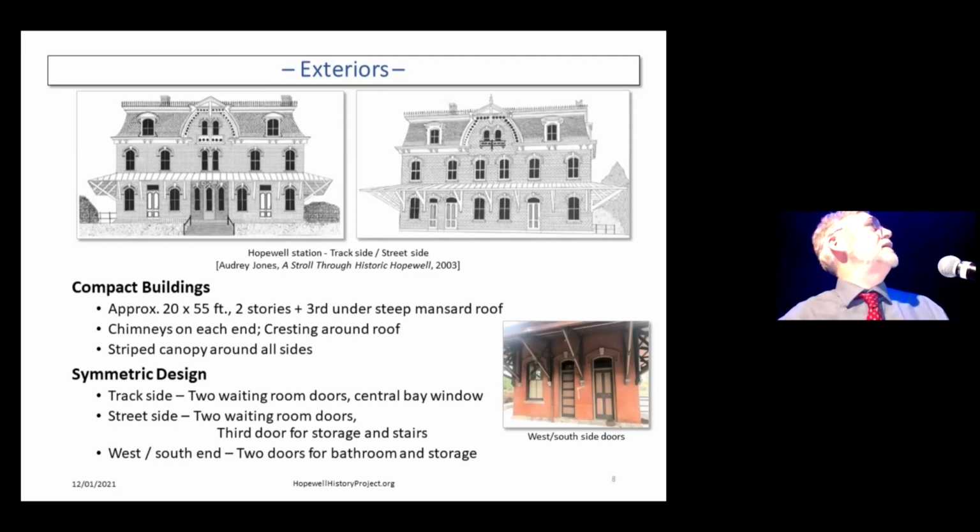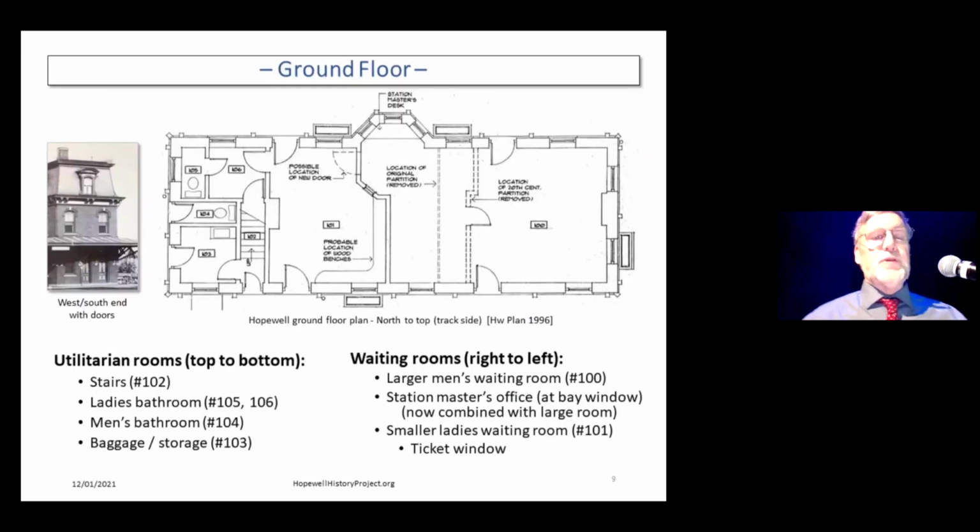Okay, next slide. So here's the ground floor. This is a plan done in 1996 showing the state of the Hopewell building.